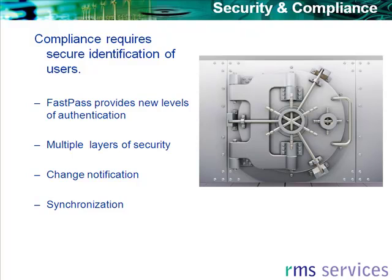FastPass adds the additional level of user authentication that is necessary in today's world to meet the most exacting standards. FastPass allows multiple layers of security, which can be further refined according to users' function and location, enabling administrators to define the levels of security they require. Password changes will automatically be notified to users for additional confirmation. Password resets on one system can automatically be synchronized with another. Automating password resets provides secure authentication.